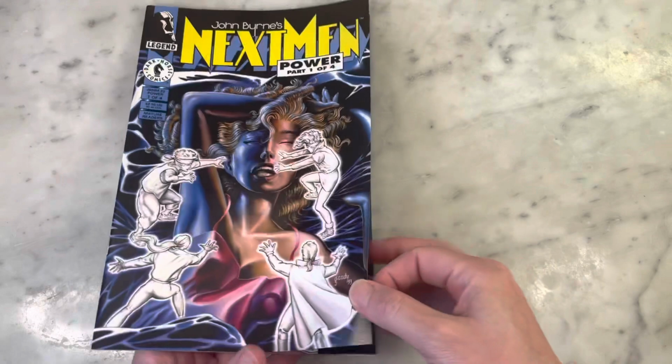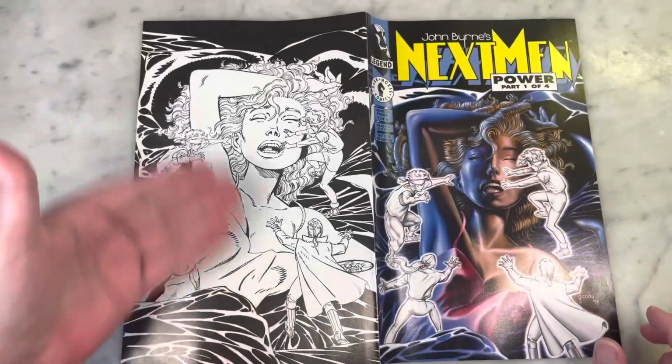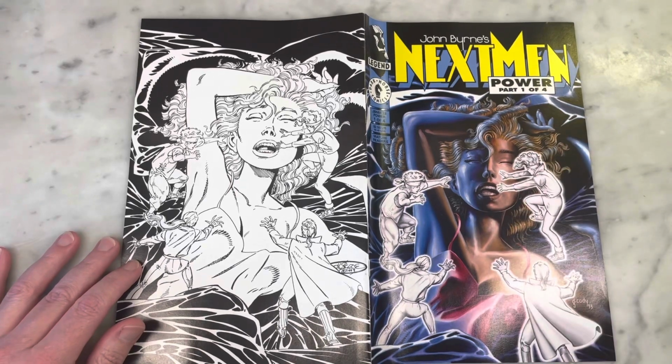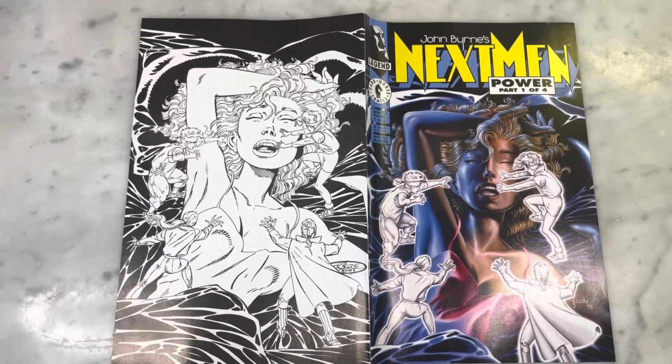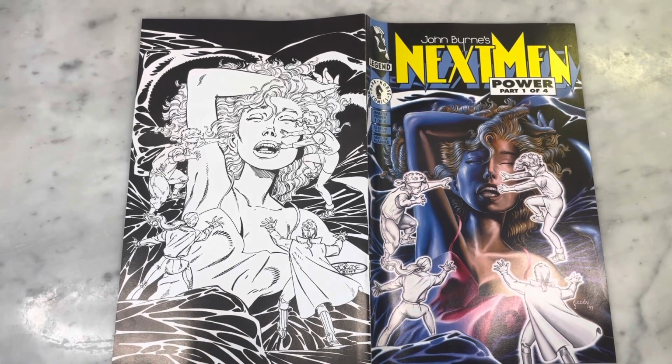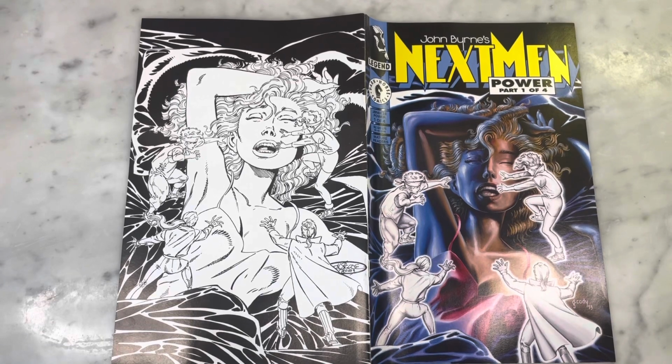John Byrne did the covers in black and white ink, and then this guy, Gary Cody, I guess, which is funny because I feel like there's a character, Gary Cody, isn't he the head of Department H? So who knew he was a painter? I don't know if that's a coincidence or what's happening.